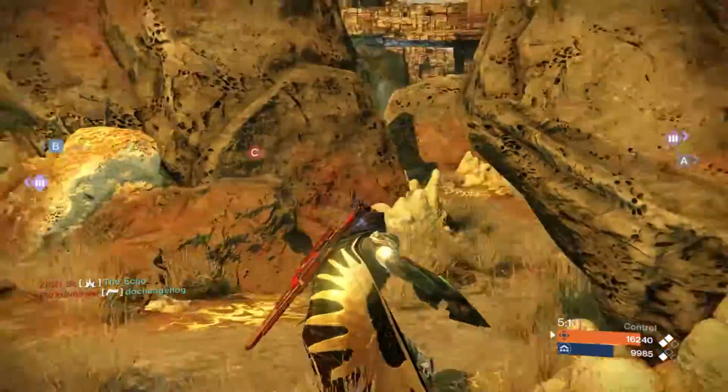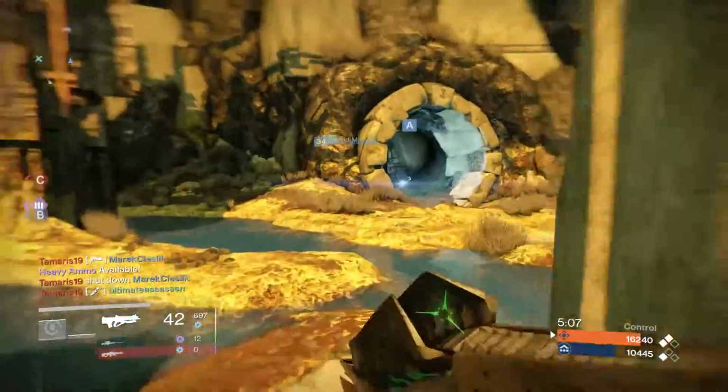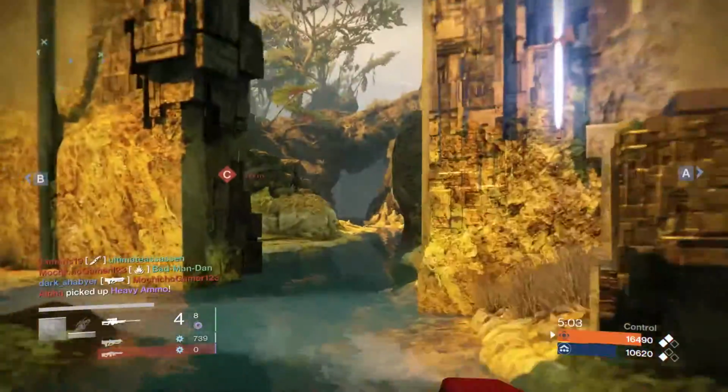Base range increased by +20. Now pretty much this will outrange all shotguns now, so it's kind of the most overpowered shotgun, even though it is an exotic in the primary slot. It's pretty beast. Next we do have the Monte Carlo.